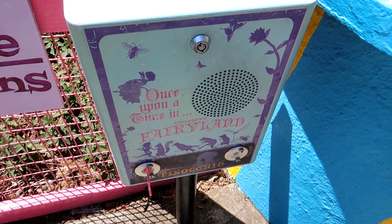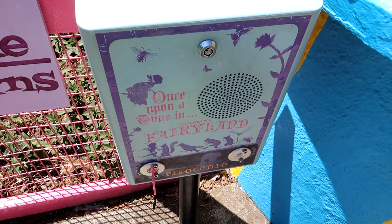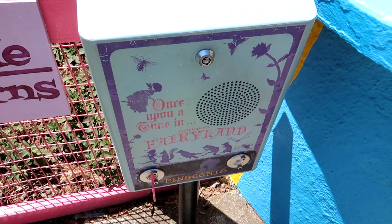I'm so lucky. I live in Geppetto's workshop. One day, I'm gonna be a real boy.